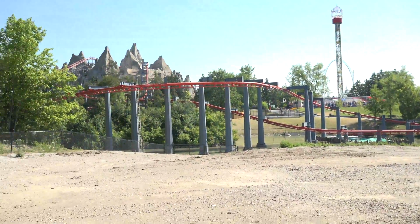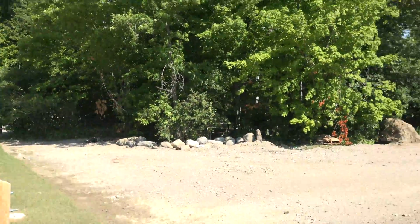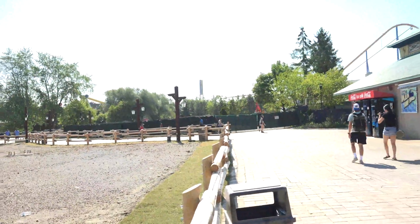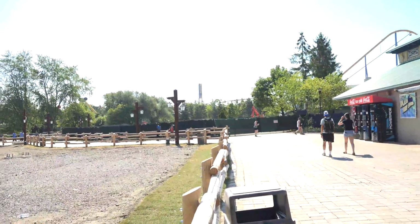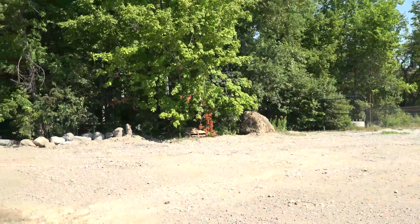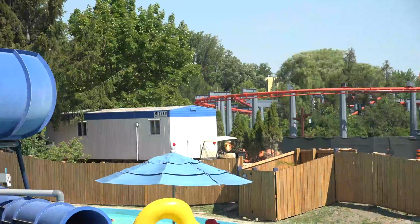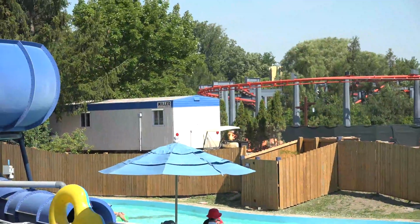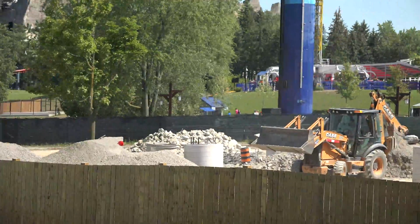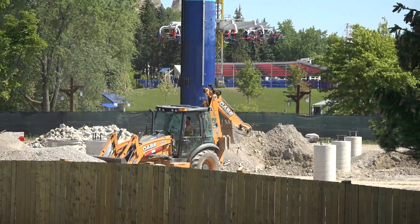So as I said before, I feel like they are really currently trying to work on the whole station, brake run area and lift area over there, and then eventually they will have to close off this area once they feel that they've gotten enough progress done over on the other area. Alright guys, so over here in Splashworks, checking out the construction site from this side, still can't see a whole lot from this angle. They're moving around some gravel and stuff.